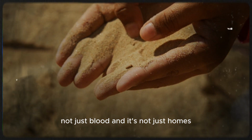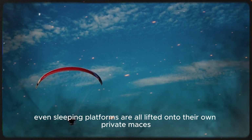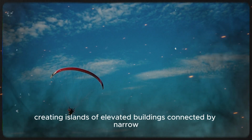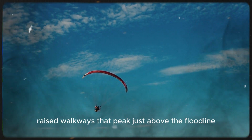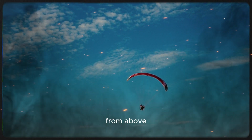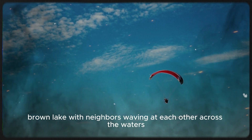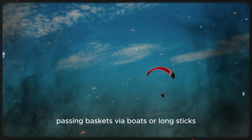And it's not just homes. Storage rooms, granaries, even sleeping platforms are all lifted onto their own private mesas. Some larger villages even planned the mounds in clusters, creating islands of elevated buildings connected by narrow raised walkways that peak just above the flood line during the wettest seasons. From above, the village would look like a network of clay lily pads on a green-brown lake, with neighbors waving at each other across the waters, passing baskets via boats or long sticks.